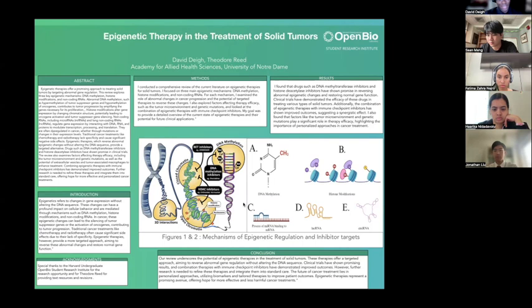Instead of merely attacking cancer cells, like traditional treatments do, it focuses on reversing the abnormal epigenetic changes in order to restore normal gene function. By reactivating silenced tumor suppressor genes or inhibiting the expression of oncogenes, epigenetic therapy targets the root cause of tumor growth at a molecular level. This approach not only helps in controlling cancer progression more precisely, but it also reduces the harmful effects that are typically associated with chemotherapy and radiotherapy.